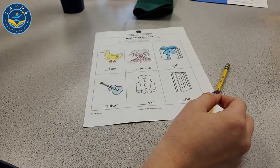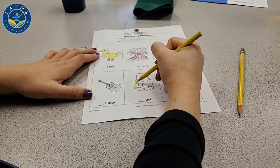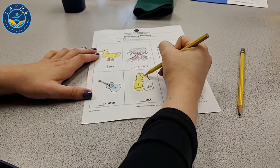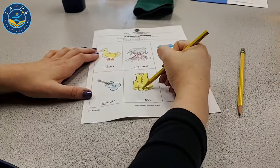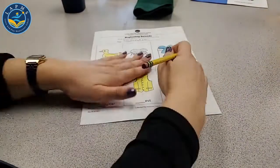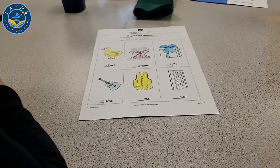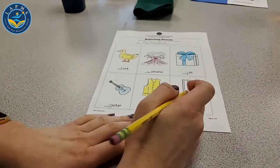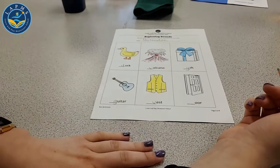And the next picture is not a jacket. What is that? Yeah, that's a vest. And a yellow vest it is. So what is the beginning sound of vest? What do you hear? What is the first sound? Vest. Is it S? Vest. No. We already have an E there. V. Vest. V. Yeah, like volcano. V. Vest. Right, a V on the line.